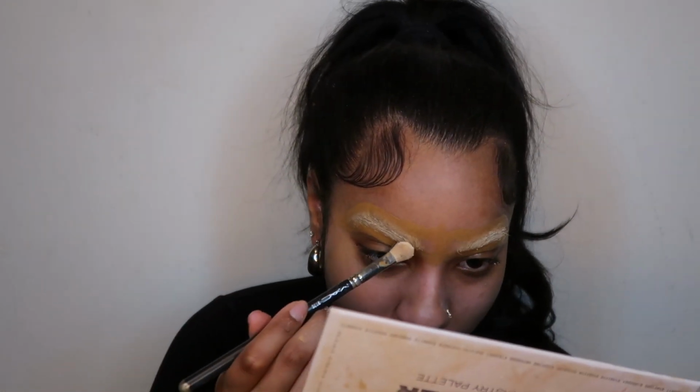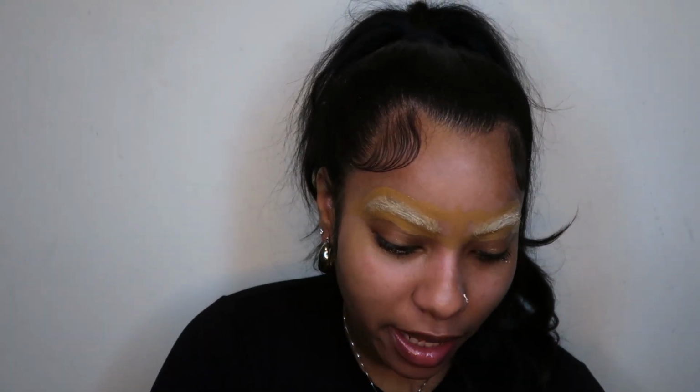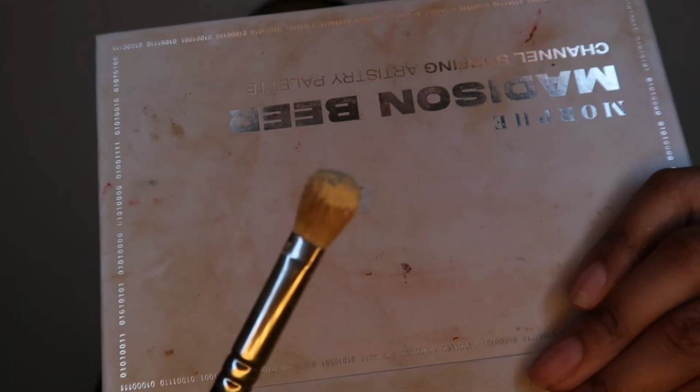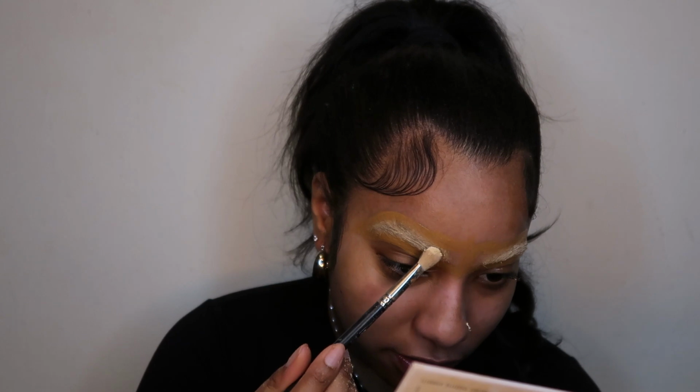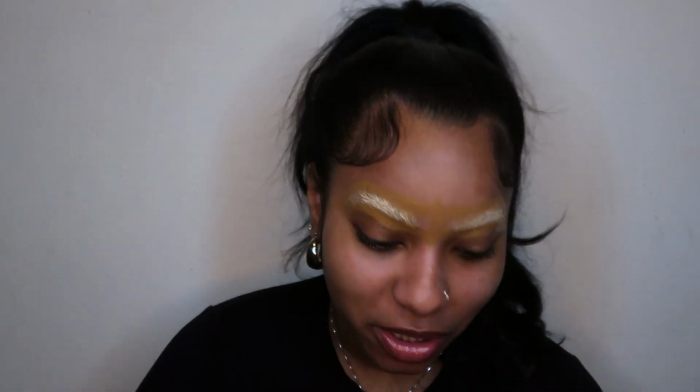Yeah, the setting powder is doing what it needs to do. And when I tell y'all, I'm taking chunks of it. Look at my brush, y'all can see. I'm taking chunks of it to put on my face. Okay, that was a little too much chunk.